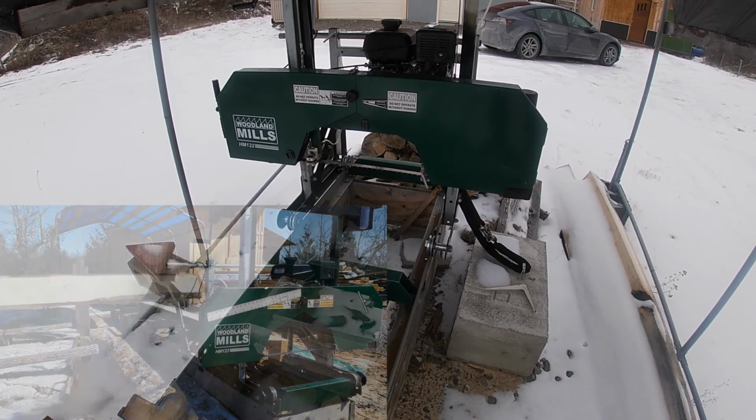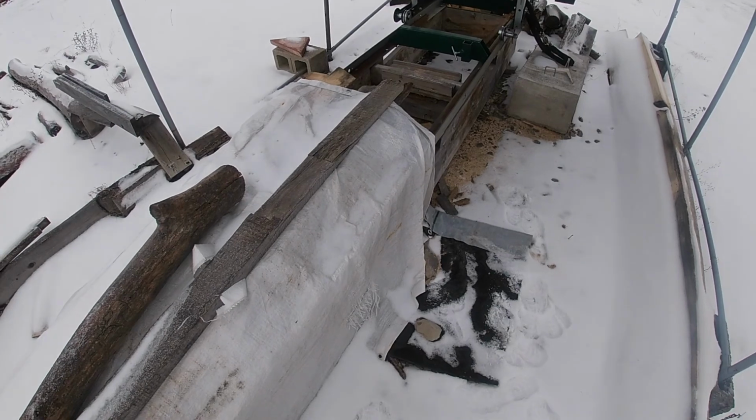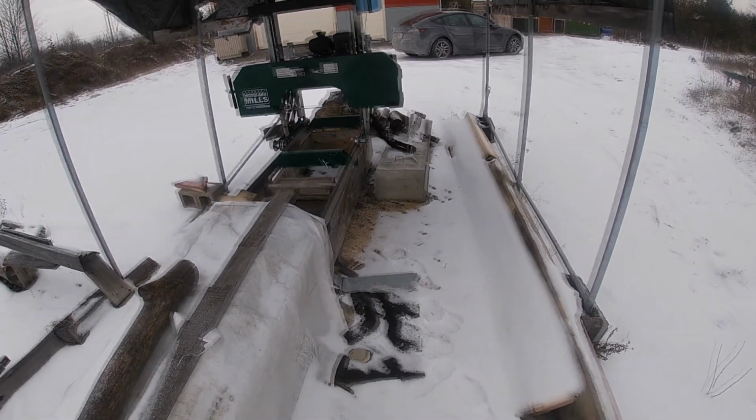Hey guys, you don't have to do this. This is not a must for building a barn or a pole barn. You can go buy all your lumber from a local store. But if you want to do this, check out these videos.